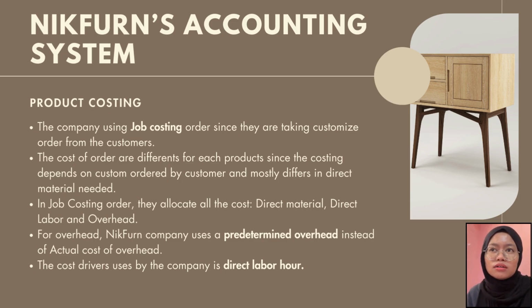For the cost of overhead, they are using a predetermined overhead instead of the actual overhead, which means that they allocate a rate for the overhead cost for both admin and the factory. They have some percentage. For the cost driver, they are using direct labor hours.